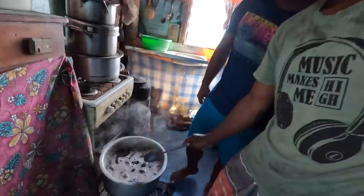And this is the cucumber. Another kind of cucumber. It's called the Dri. The Mondri.